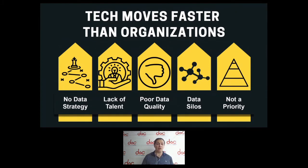They have poor data, and data is siloed in different places throughout the organization. There's not a single source of truth. And then the thing that I ran into at a law firm, and I think if you're not at a tech company or a company that utilizes technology in its primary business, you probably run into this, and that is that it's just not a priority.